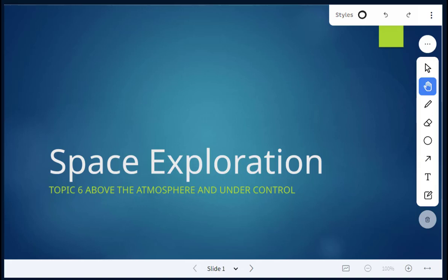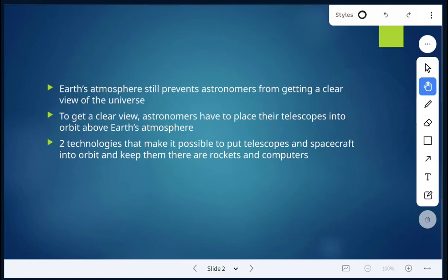All right, so today's class we are looking at topic 6, which is called Above the Atmosphere and Under Control. So Earth's atmosphere, which we talked a little bit about already when we were looking at telescopes, prevents astronomers from getting a clear view of the universe. So to get a clear view, astronomers have to place their telescopes into orbit above Earth's atmosphere. And there's two technologies that make that possible, to put telescopes and spacecraft into orbit and keep them there, and that is rockets and computers.